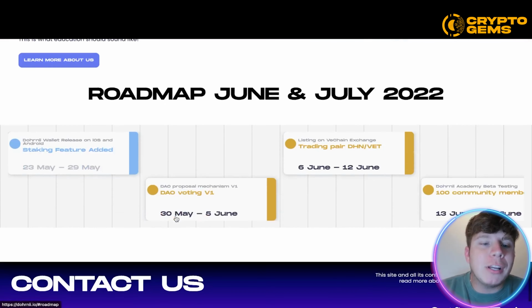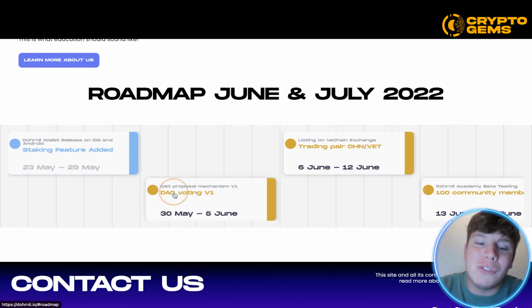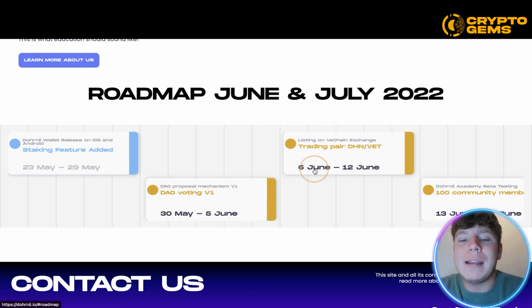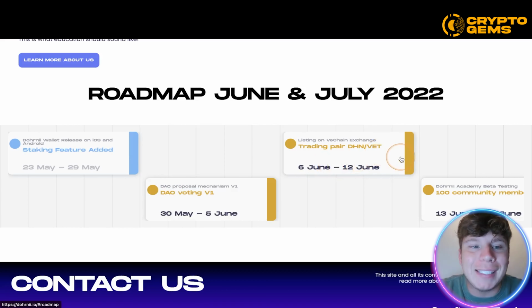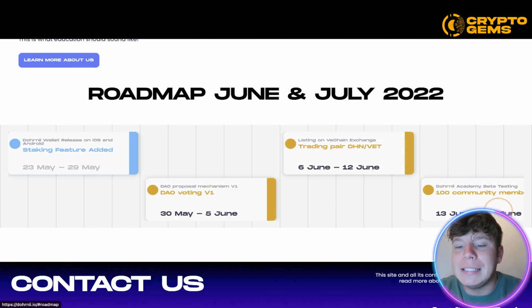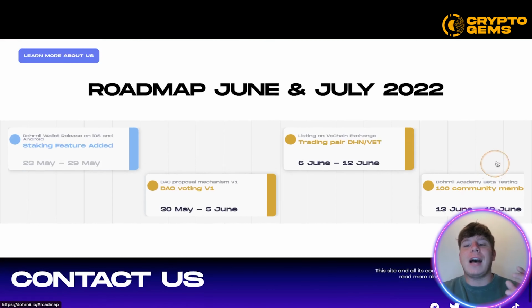Looking through the roadmap, we have the 23rd of May to the 29th was the staking feature added. The 30th of May to the 5th of June, which we've just passed, is the DEO voting one. Now moving through to the 6th of June to the 12th is the trading pair DHN to VET. That's their token. Going on to the Vexchange. Now 13th June to 19th June is the 100 community members, and we're moving on further and further.